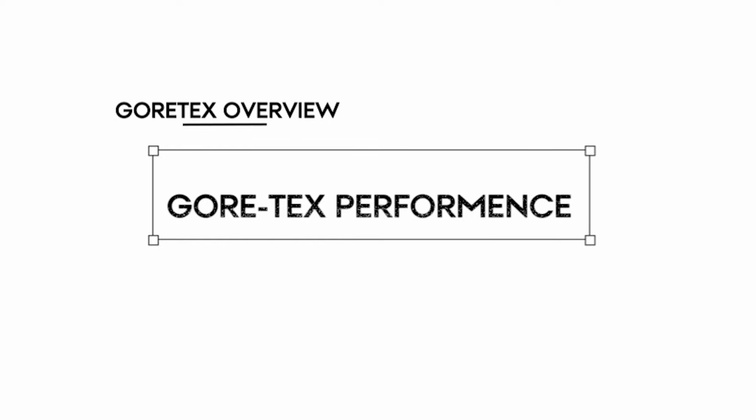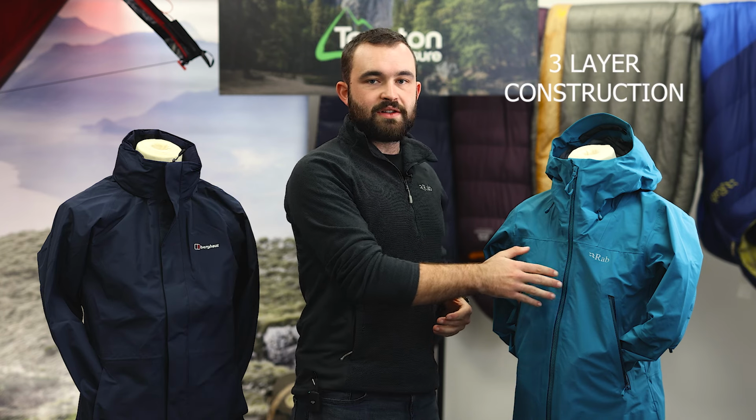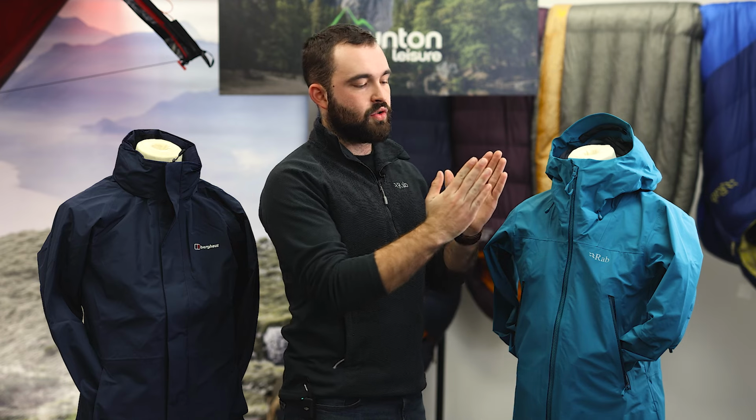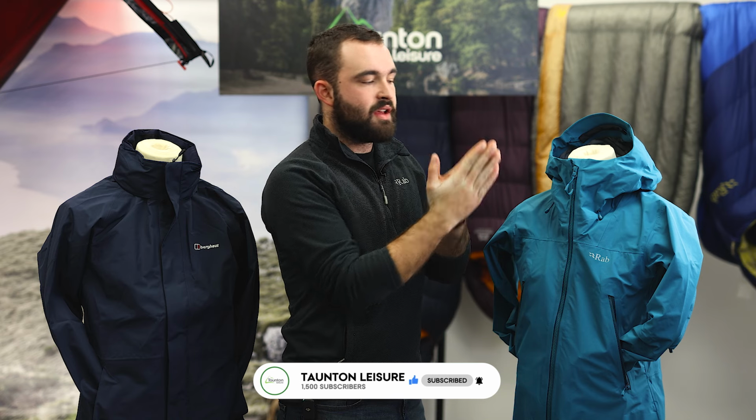So to start with, we're going to look at Gore Performance, and I've got a jacket either side of me that uses Gore Performance, but they use them in slightly different ways. So we'll start on this side, and this is a GoreTex Performance jacket that's using a 3-layer construction. So it's got an outer material, it's then got your GoreTex, and then it's got an inner lining as well, and those are all sandwiched and glued together. So nothing moves independently of each other.